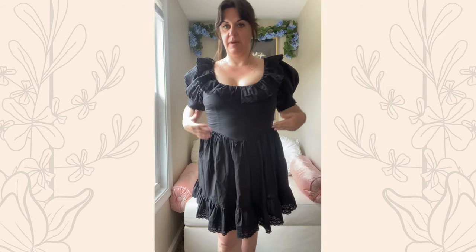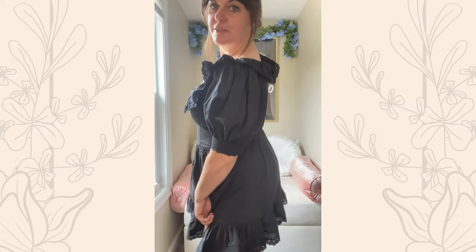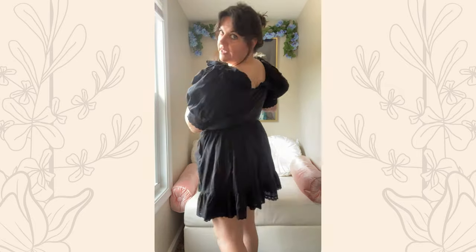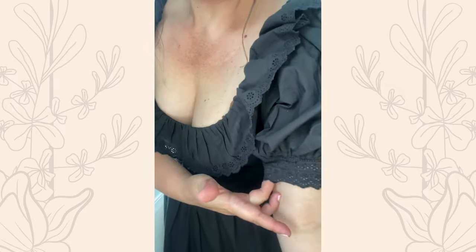It is an extra large, and again, this one has no give in the waist, no give in the bust. An extra large is the size that I have, and I could not possibly go any smaller. It has this really beautiful eyelet detail where the ruffles are. It has the dramatic puff sleeve, which I love. The ruffling is all around the collar and the back. And then I also have the eyelet detail along the bottom of the arms and where it ruffles at the bottom of the dress.